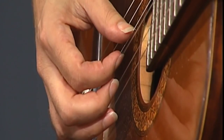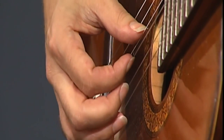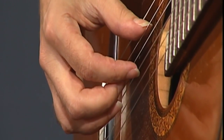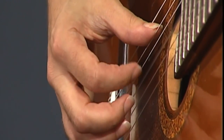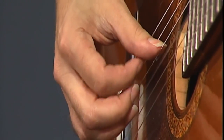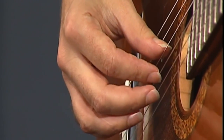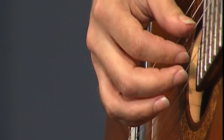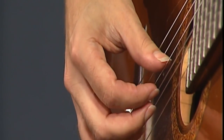And I can even modulate the amount of angle of downward versus upward. I'll just play free stroke with my index finger and just listen to the difference between the downward and upward. It actually changes quite a bit. I'm not moving from ponticello to metallico or to tasto or anything. I'm just changing the angle of the stroke.